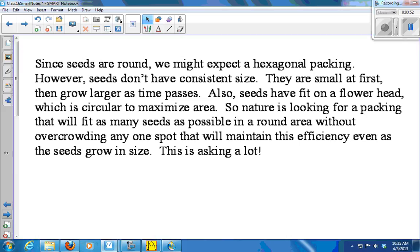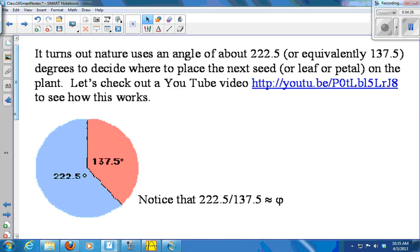So nature is looking for a packing that will fit as many seeds as possible in a round area without overcrowding any one spot, and that will maintain this efficiency even as the seeds grow bigger. So this is asking a lot. It sounds like it would be a complicated rule, but like we saw in the video, the rule that makes all of this happen is actually really simple. Each seed moves to where there is the most space for it. And that is going to cause your spiral growth by using an angle of 137.5 degrees or 225.5 degrees, depending on which direction you measure from. So you notice that if you do 225.5 over 137.5, you get phi, 1.61803.